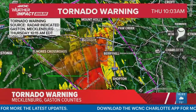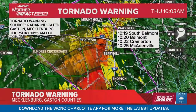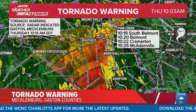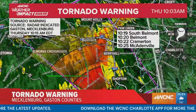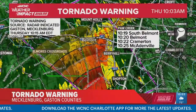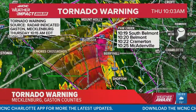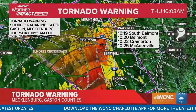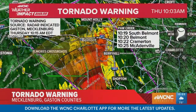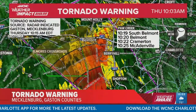So we're talking about some of the impact areas. South Belmont about 10:19. The town of Belmont itself about 10:20. If you live in Cramerton, around 10:22, and the town of McAdenville around 10:25. Also, we have so many busy highways. Highway 74, Interstate 85, all could be impacted by the amount of rain that we're getting. Once again, this is rain wrapped, we've got the high winds, and it's also a severe thunderstorm, which in itself is another issue, Chris.